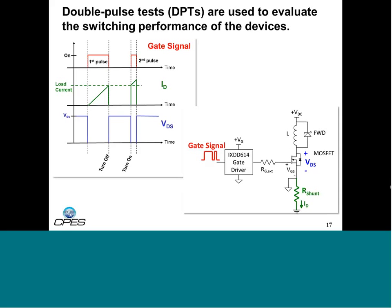The value of this load current is determined by the length of the first gate pulse, shown as the red waveform. The pulse lengths needed to achieve a desired load current for a given DC voltage and inductance can be easily determined from the equation V equals L dI/dt. At the end of the first pulse, the device under test is turned off under this load current value. A short second gate pulse can then be applied to capture the turn-on switching waveform of the device under the same load current.